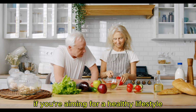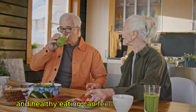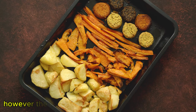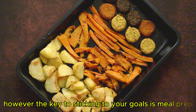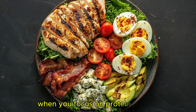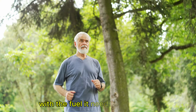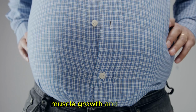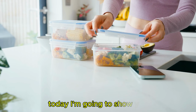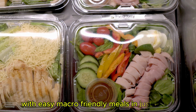If you're aiming for a healthy lifestyle, balancing work, exercise, and healthy eating can feel like a daunting task. However, the key to sticking to your goals is meal prep, especially high-protein meal prep. When you focus on protein-packed, nutrient-dense foods, you provide your body with the fuel it needs for recovery, muscle growth, and fat loss. Today, I'm going to show you how you can meal prep for the week with easy macro-friendly meals in just 1 hour.